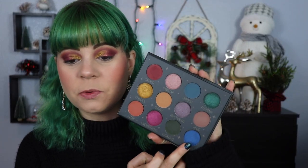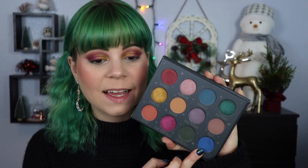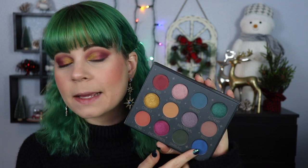And I'm not sure what I wanna do on my lower lash line, because I really wanna use this blue, but maybe I'll just use the blue. What do you think? Should I use the blue? I kind of want to use this too though, but I feel like that might be a little dark. I think I'm just going to go with this.